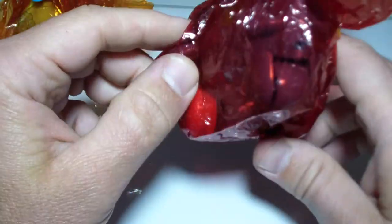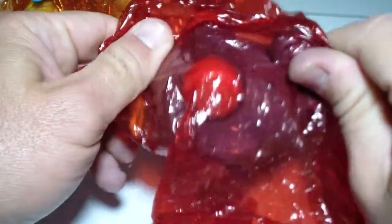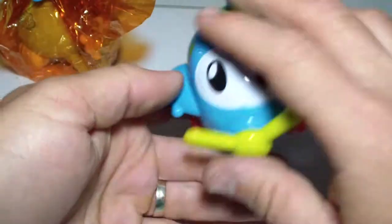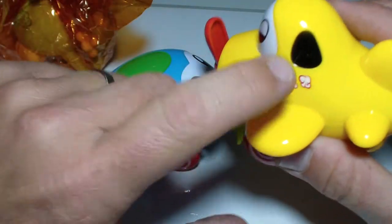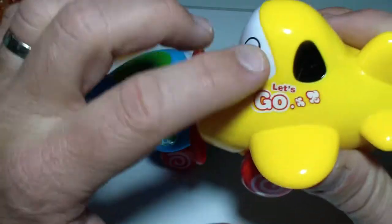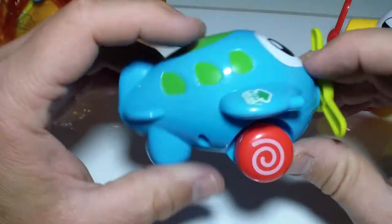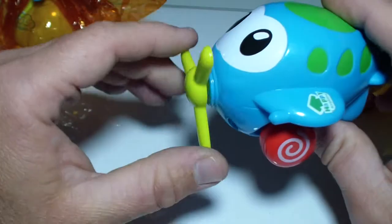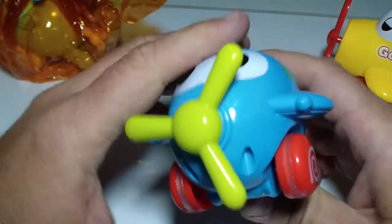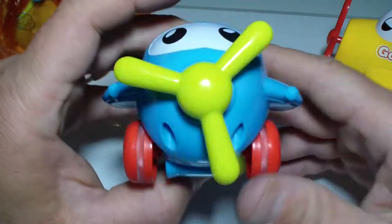Now, let's open the red one. What's inside? What do you think? Red one! And that's the blue airplane. And, as you can see, that's a one passenger or one pilot plane, but this one is sort of a Boeing. That's for lots of passengers. It has three windows on one side and three on the other side, and also, when it touches wheels, it moves.